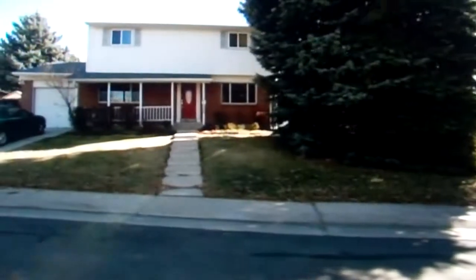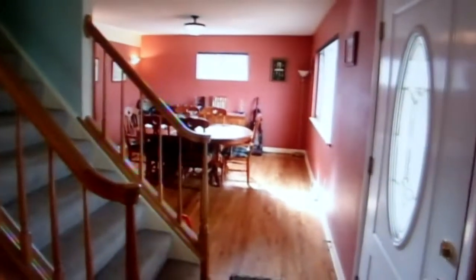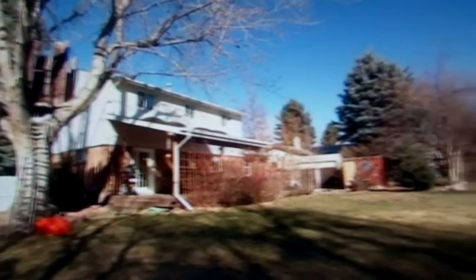The minute we pulled up outside this house, there was a good feel about it. Yeah. And when you walked into the house, it felt like a home. It fitted our way of thinking of life with sort of 2 stories, a family room, kitchen, a big backyard.